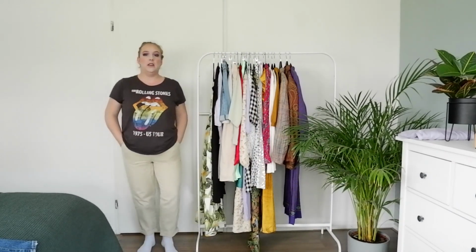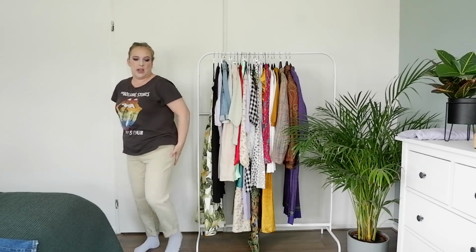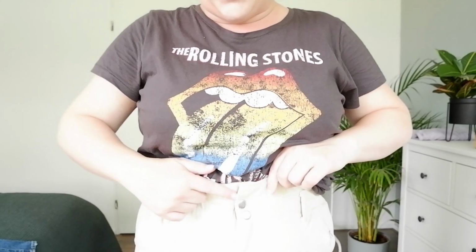Right, so the first item is this pair of beige, super high-waisted paper bag, well, not jeans, but cotton trousers from H&M. I'm just going to put the t-shirt down. I'll show you the top in a minute. This is what it looks like if I stand all the way back. They are a beige color. I didn't have any beige bottoms, which is why I got this. And if I tuck my shirt in, it's super high-waisted. If I come closer, I'm not sure if you can see, but it has this really nice super high waist, paper bag style. I really like it. So this is my very first pair of pants I want to show you.